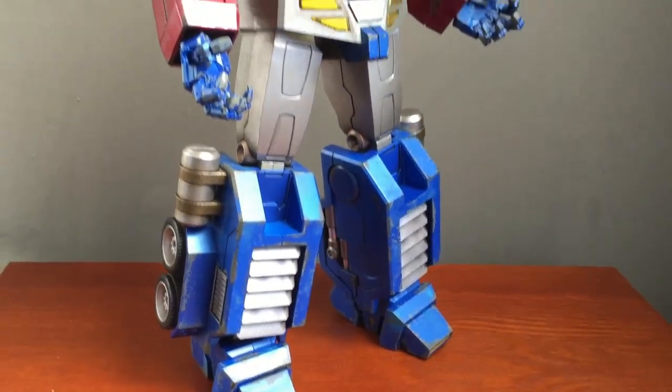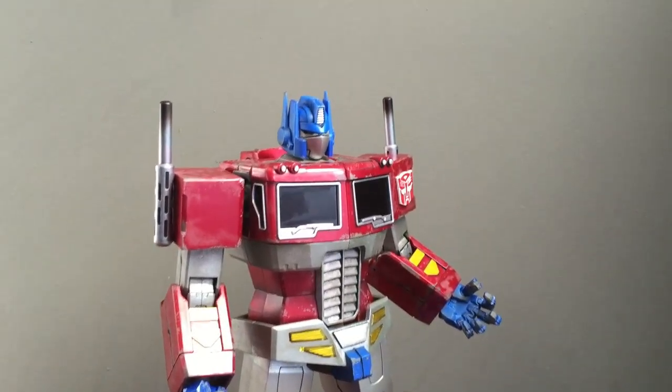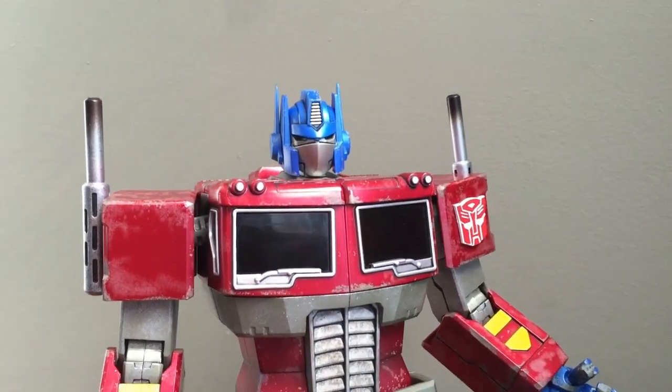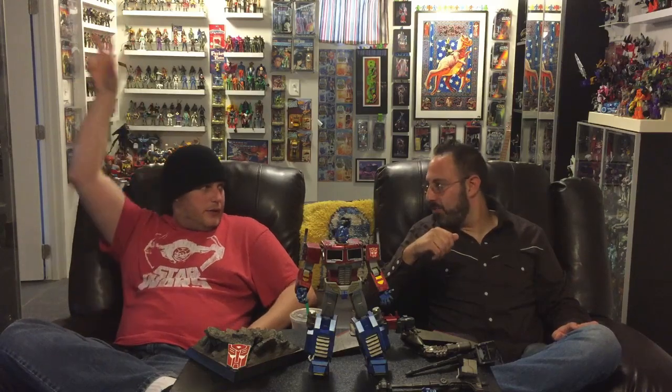And I actually like it. I like the proportions on this a little bit more than the Ultimetal. What I like about this is the design has a look of itself. It's not like this is the cartoon or this is based on the old toy. It has all the elements of that, but it has its own style. I just wish his ears were longer. I like my Prime with the long ears.